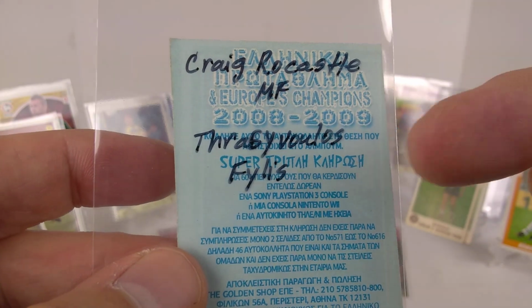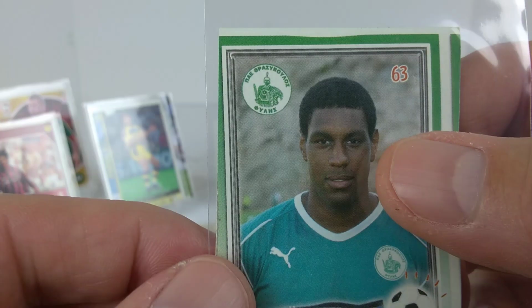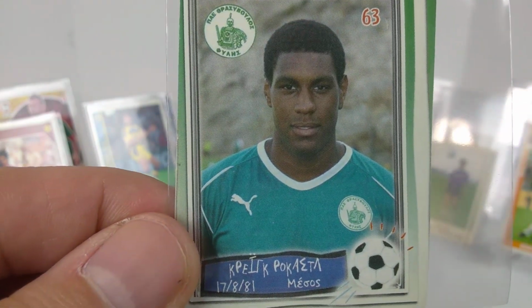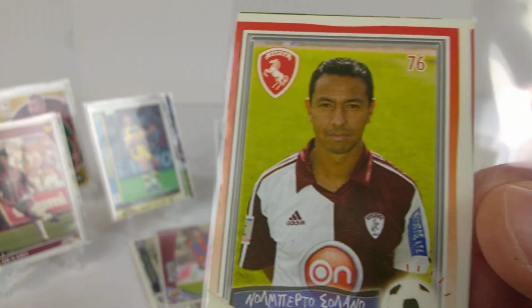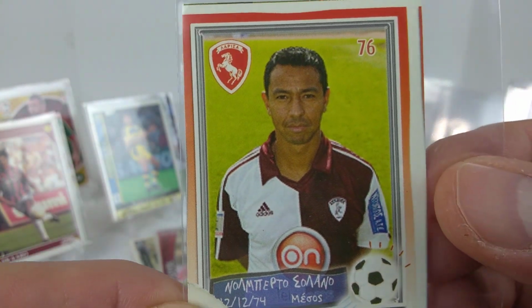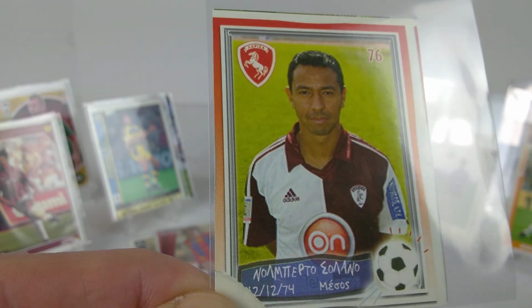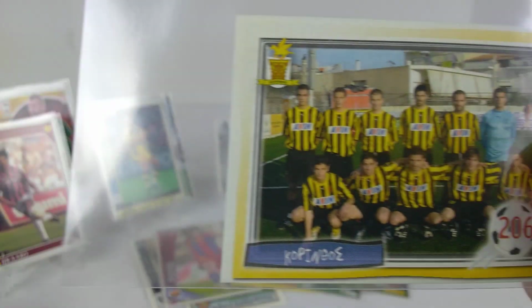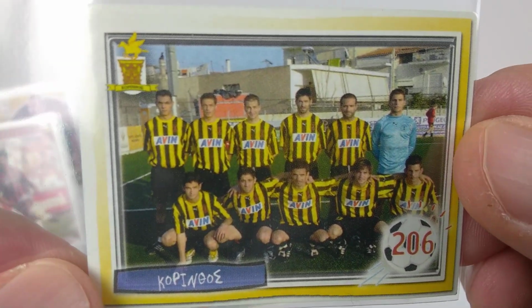You read the team name. Team name Thrasivoulos Philis. They got the knight with his sword out. Here's Nolberto Solano of Larissa, same set. Again, the miscut on the right. The team card, that's Corinth. Or as it says down there, Corinthos.